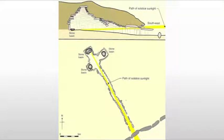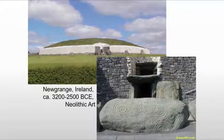When it does this, the sun actually shines through what's called the roof box, which is this up here. So the sun is shining through there down the passage. And this means that they had to know when the winter solstice is so that they could lay this out. You could imagine an ancient person going on the winter solstice, putting a rod in the ground, seeing which direction that shadow points, and then building this entire tomb based on that orientation. This takes a great deal of forethought and means that that winter solstice is particularly important.